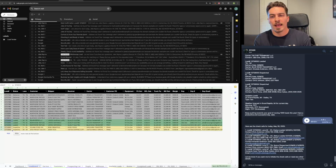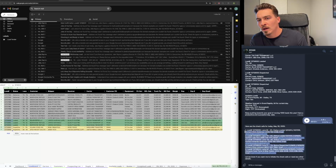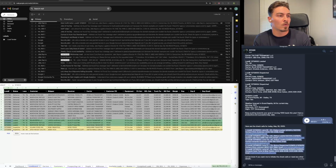We can see we got a message back from Ryder down here. Here are the check calls for today, May 30th, and it basically just gives us a list of the loads, and we can see there's 5 different loads that we need to do check calls on today, which is correct. Like I said, if we look at our load board here, these are the 5 loads that he's looking at.